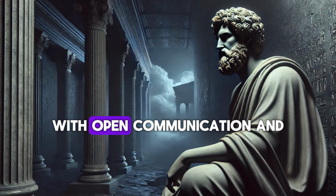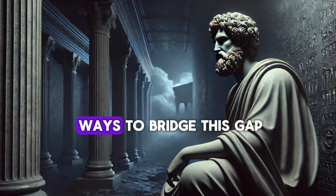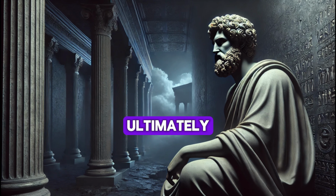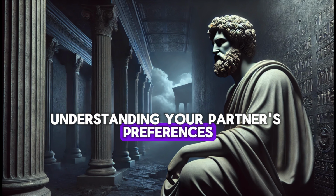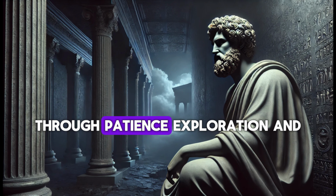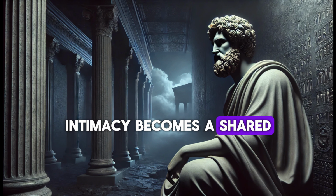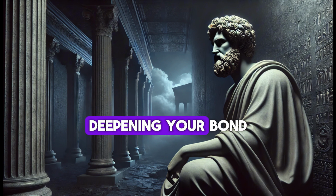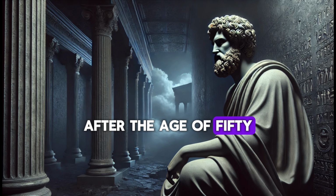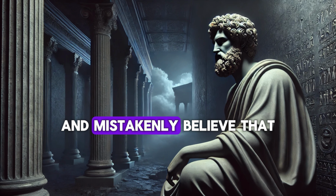However, with open communication and a willingness to experiment, couples can find creative ways to bridge this gap and foster mutual satisfaction. Ultimately, understanding your partner's preferences and needs creates a more fulfilling and connected relationship. Through patience, exploration, and genuine care, intimacy becomes a shared journey of discovery, deepening your bond and creating unforgettable moments together.